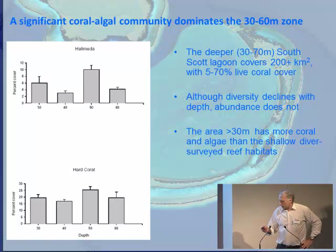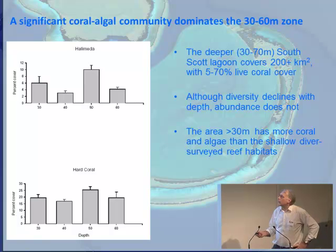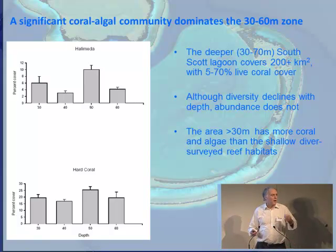The other graph I just want to show here is that clearly there is not a huge decline in either one of the major algal groups here or in hard coral as you go over depth. There's a decline in coral diversity. The cover is not actually declining that much overall across that lagoon.